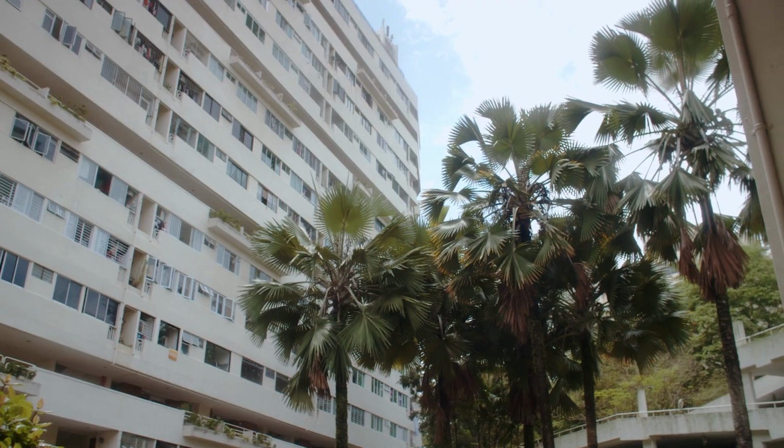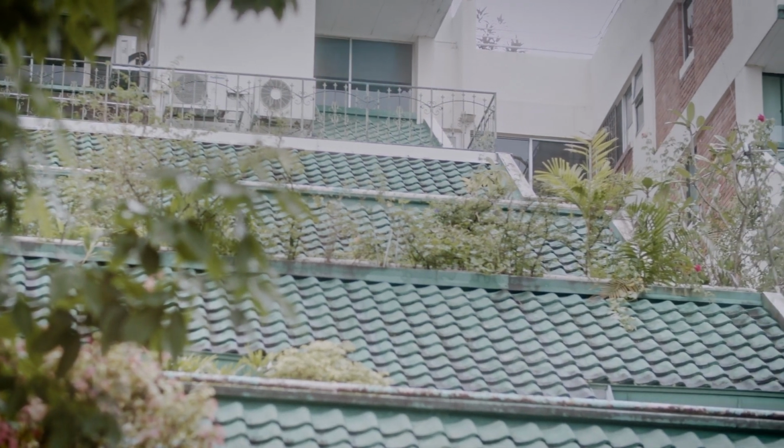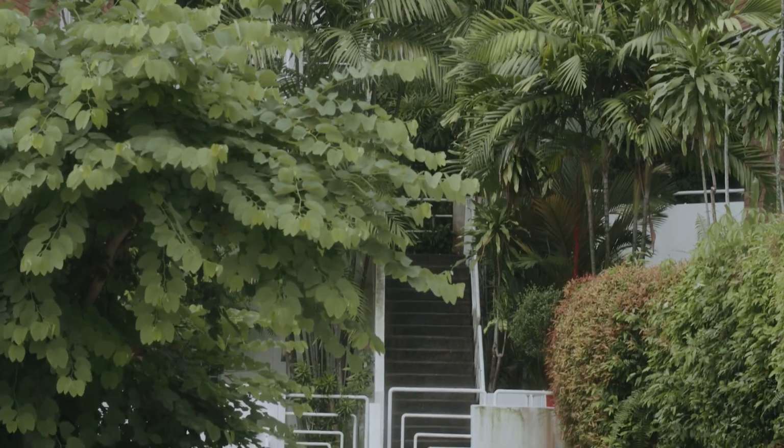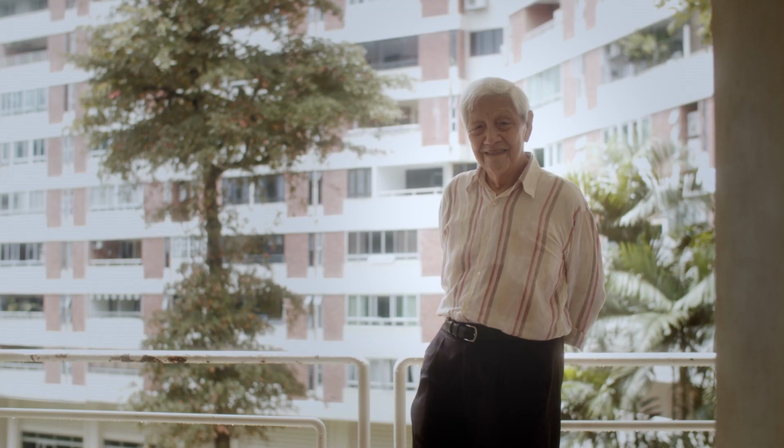The very word condominium is almost magical. When we started the project, I think we were ourselves searching for the meaning. And I think it dawned upon us that it is really a secure, beautiful, natural place for families and communities to live in. And I'm glad it succeeded.